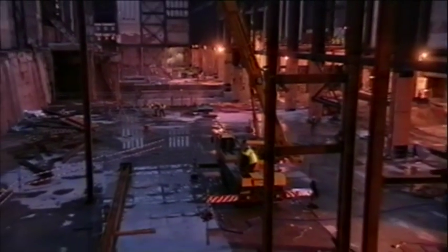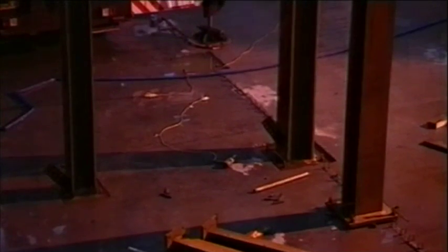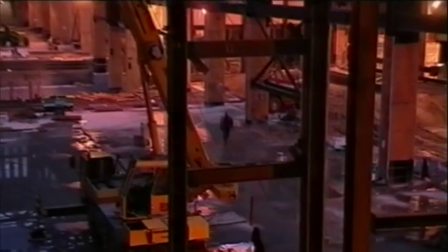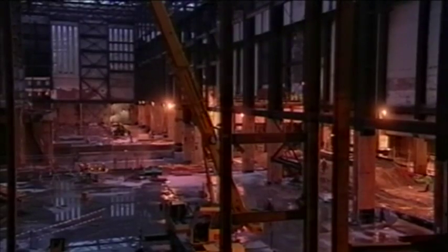On a wet and windy December the 3rd, the first columns go up at Bankside. They're late, but only by 2 days, and that's better than everyone had feared. The first columns form one of the four steel cores, towers which will hold some of the essential services and fire escape stairs. Then the floor beams will link the cores from one end of the building to the other.